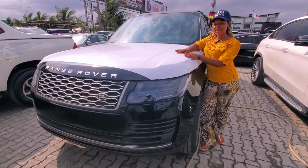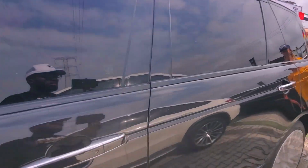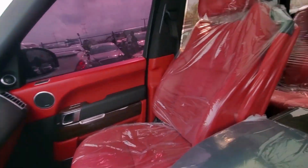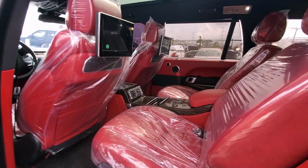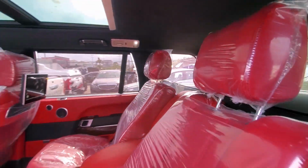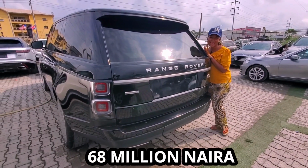This is 2018 Range Rover Sport. Come and see the inside. Come and see the back. 2019 Range Rover Sport goes for 68 million.